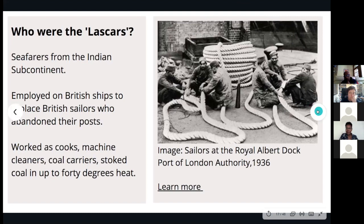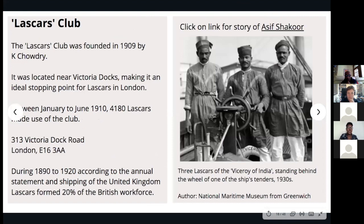But unfortunately, we have the Lascars Club, which was founded in 1909 by Kay Chowdhury. It was located near Victoria Docks, making it an ideal stopping point for Lascars in London. Between January and June 1910, 4,180 Lascars made use of that club. It was located at 313 Victoria Dock Road.